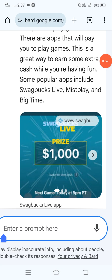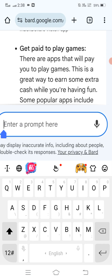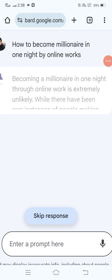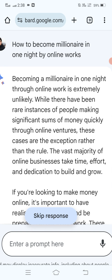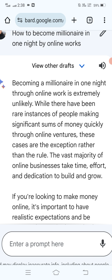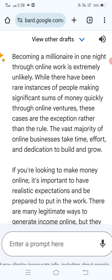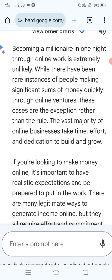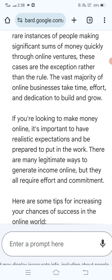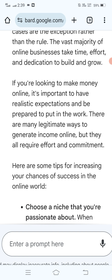Now, I ask a question. I asked Google Bard, how to become a millionaire in one night by online work. Becoming a millionaire in one night through online work is extremely unlikely. While there have been rare instances of people making significant sums of money quickly through online ventures, if you are looking to make money online, it's important to have realistic expectations and prepare to do the work.